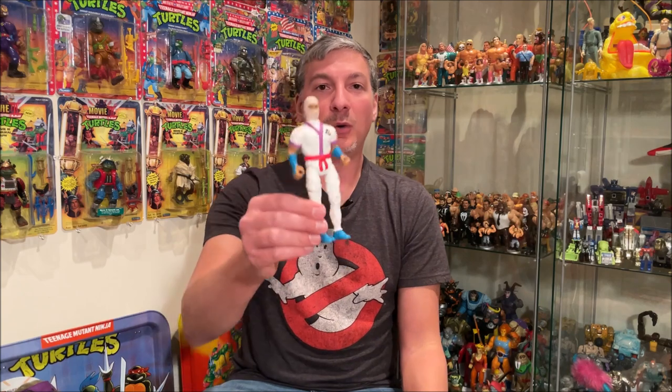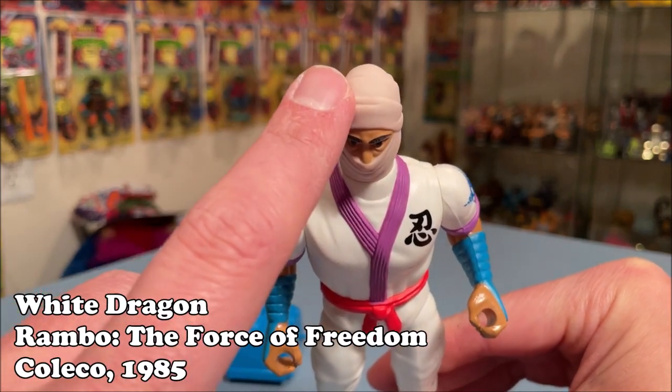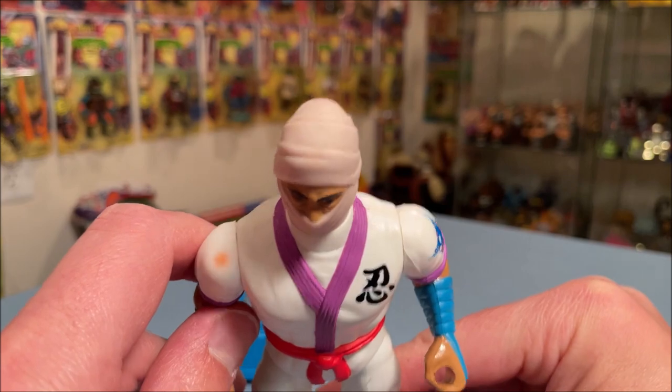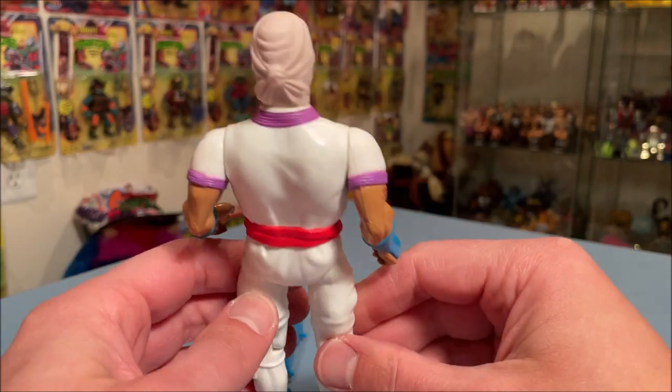And as you know, I am picking up Rambo and the Force of Freedom figures lately. I found this white dragon. It's got a little discoloration mark there, and his head is a little discolored due to age. That was, of course, white when it was pristine coming out of the package. But other than that, he's in pretty good shape.